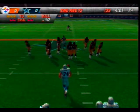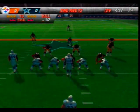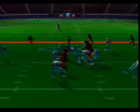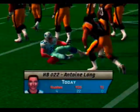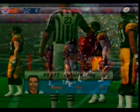Now they're looking at second and long after the sack. 42-yard line. May with a man in motion. Hand it off. Carter is there for the tackle at the 47. You never know when you're going to find some room and break loose into the secondary.